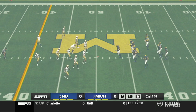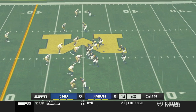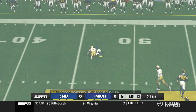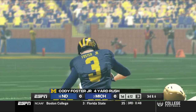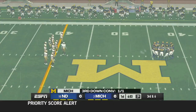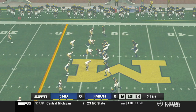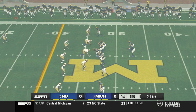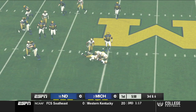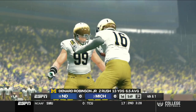Second down and 10 to go. Ball on the 50. Now he's scrambling. And he's taken down at the 47. After a decent run up the gut and a 6-yard pickup by the halfback on the delay.